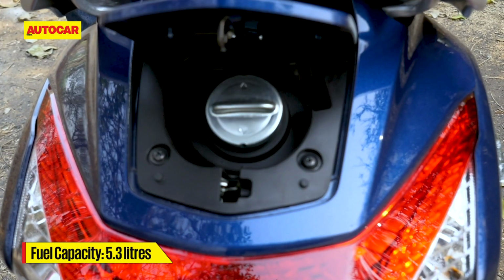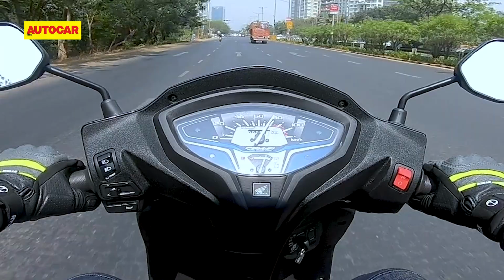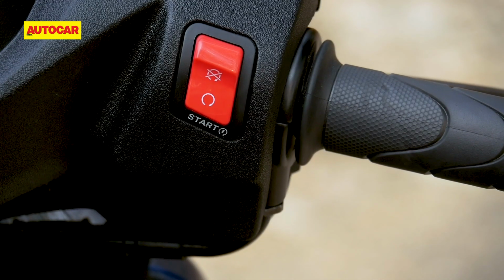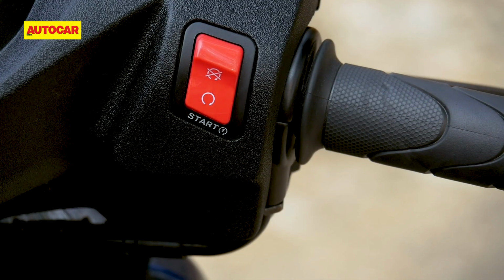Other changes worth mentioning are the addition of an external fuel filler cap that's long overdue and Honda's silent start feature. One change that came as a surprise was that the 6G uses a fully analog instrument cluster, a rollback from the semi-digital gauge on the 5G. The scooter also has a starter button that doubles up as a kill switch.